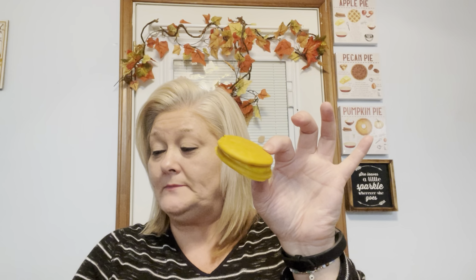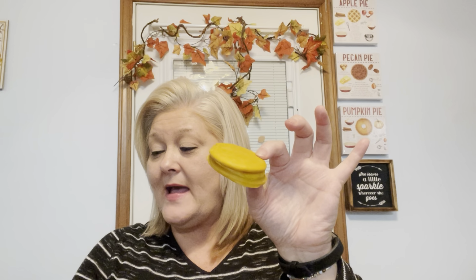So calorie-wise, it says... Okay, here we go. It says 110 calories for one of these. Wow. 3 fats and 0 trans fats and 20 carbs for one of these little mini pies and 10 sugars. And it includes 10 additional sugars and 1 protein. So, better be doggone good. Just kidding. All right, here we go.